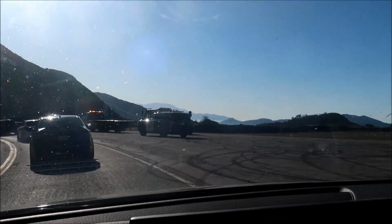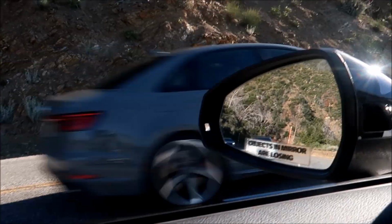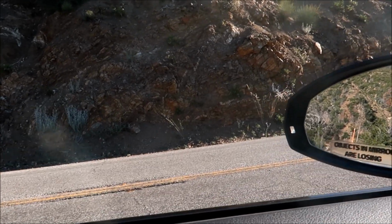We got the police up here with a tow truck. That cannot mean anything remotely good. Up to the first meet spot.